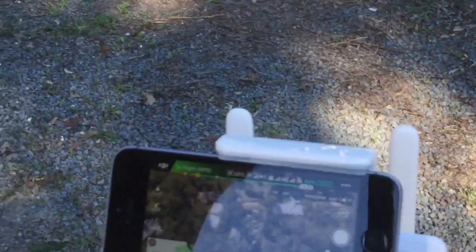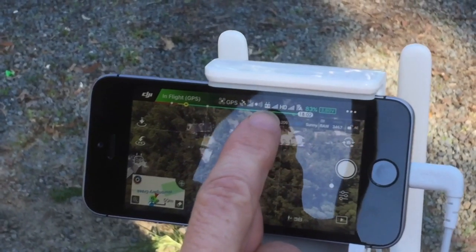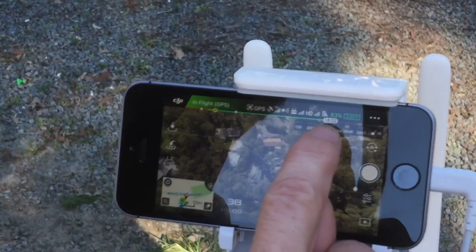I've set what they call a geofence. I've set it so it won't go above 120. That makes a distance radius. I'm connected to 16 satellites. My controller signal is good. My video signal is good. My battery is at 18.2 minutes.